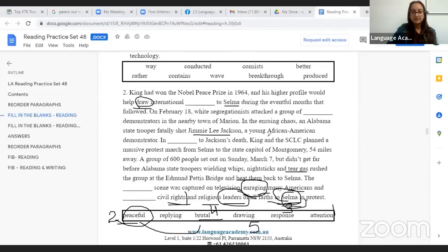And they attacked those people, and as a response, it's called in response to something, means as your reaction to what happened. So in response to the death of this person, they planned a protest. So this was brutal because people were being attacked, they were using tear gas. So the brutal scene was captured on television. And then they used ing form of verb, enraging Americans and dash leaders to Selma. So pushing leaders to Selma or drawing, attracting leaders to Selma. That is the meaning of drawing here, because we cannot say replying people to Selma. That doesn't make sense.